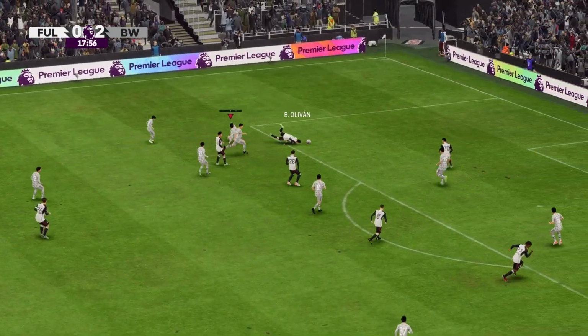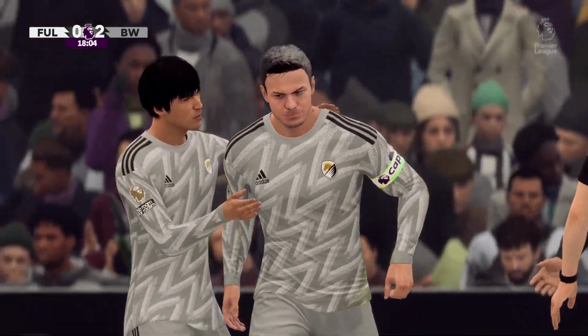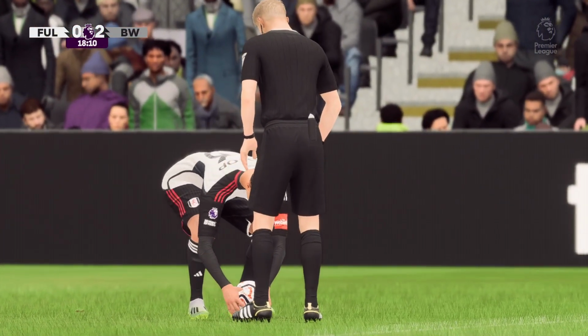Could be dangerous. And the referee takes exception to the challenge. Free kick. Well, just a rebuke rather than a caution, Stuart. Well, it's not a bad tackle, and the referee's got that right.